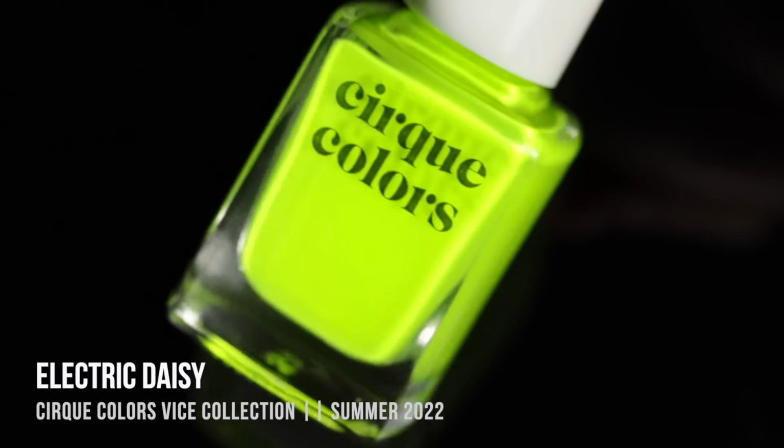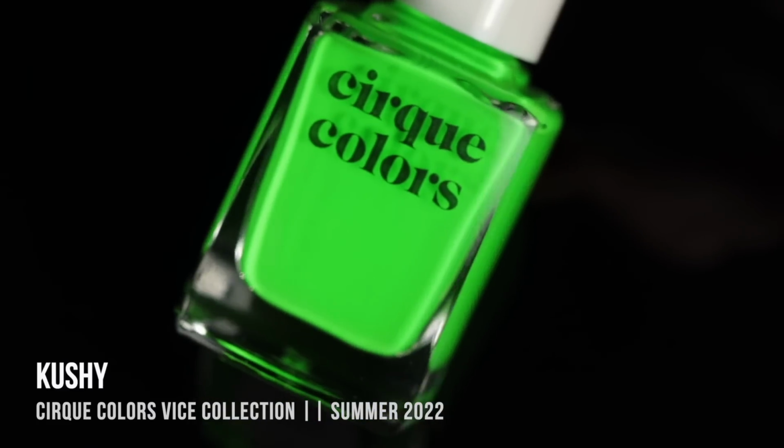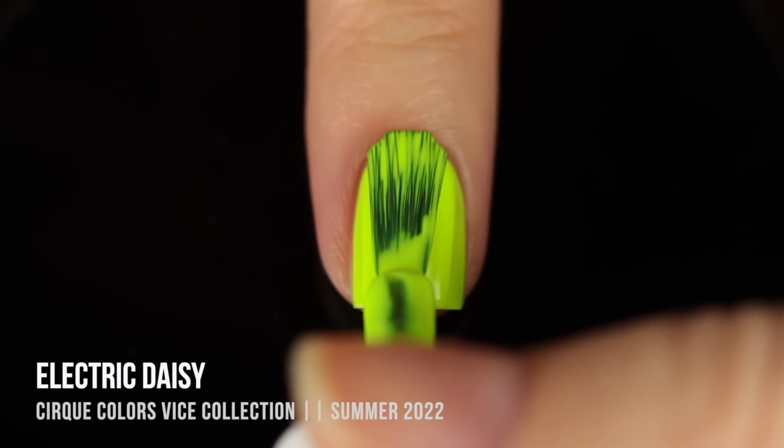But I do want to mention my 2 honorable mentions. I don't think this will come as a surprise to anybody, but Cirque Electric Daisy and Cirque Cushy are 2 polishes that I absolutely cannot resist mentioning. The reason I wanted to put them in honorable mentions is 1, they are not technically new polishes. They were re-released as part of their Vice 2022 collection.